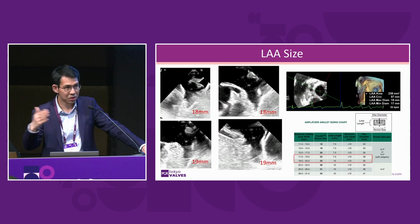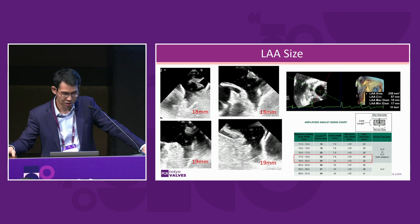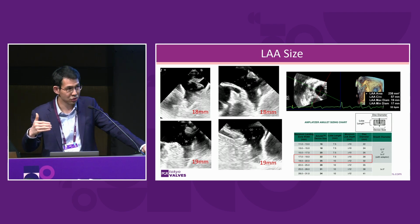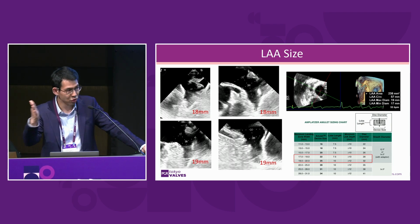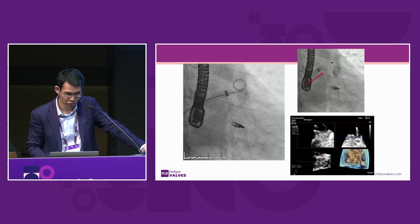This is the left atrial appendage anatomy, which is quite a standard anatomy, and the size is measuring 18 to 19 millimeters at an LA pressure of around 8. We tend to upsize more because the LA pressure is quite low after the MitraClip. We give a little bit of fluid challenge, but we don't do it over-aggressively. With this 3D measurement of 17 to 19, we were deciding between the 22 and 25, and because of the LA pressure, we chose the 25.